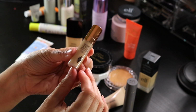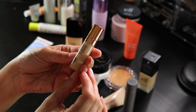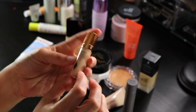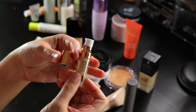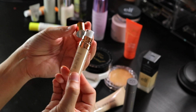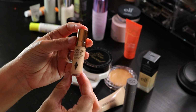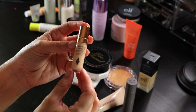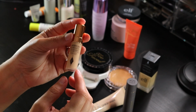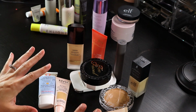I don't love it. This is just a little mini deluxe sample here from Charlotte Tilbury. This is the Airbrush Flawless Foundation. I have it in shade 4. And I mean, the fact that I haven't even finished this little sample says something. I don't like it. I don't think that it wears very well. I don't think that it does anything particularly flattering for my skin. So why am I keeping it? I didn't even pay money towards it, so I really can't feel guilty about it, but I'm going to get rid of that.